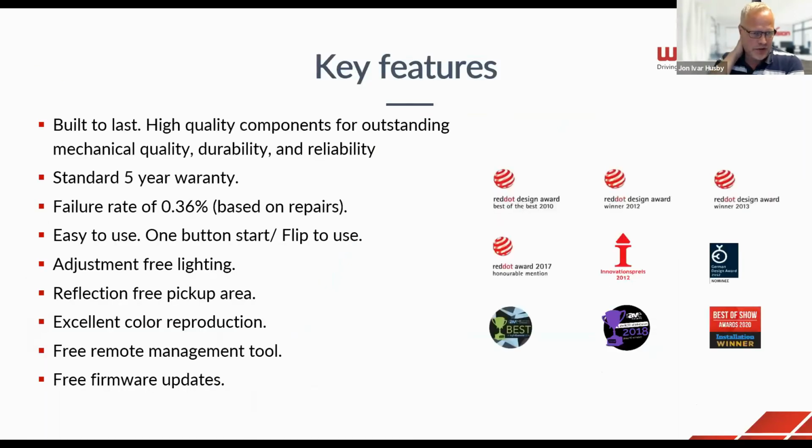Just want to go over some key features. As I mentioned, built to last is our slogan. We do have a 5-year standard warranty on all our products.